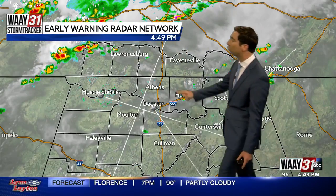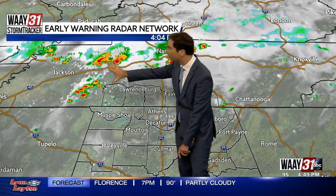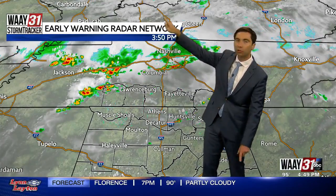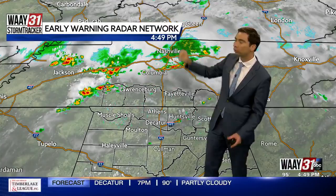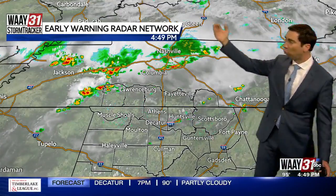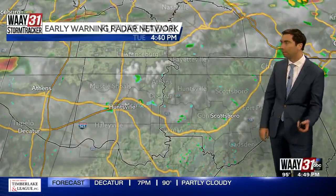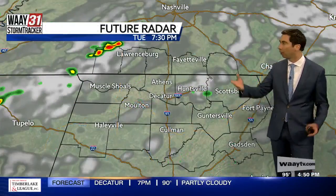You'll notice that we do have some storms just off to our northwest. This is associated with a bigger complex of storms because this is closer to our next cold front that is still off to our north, closer to Kentucky. But that will be slowly but surely dropping south here into North Alabama once we get closer to this weekend, bringing some better rain chances.